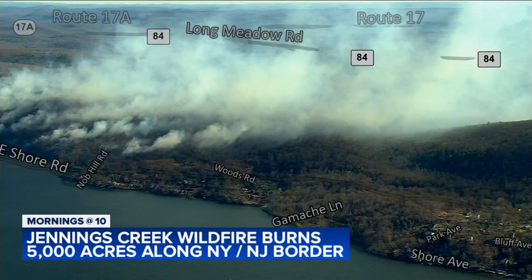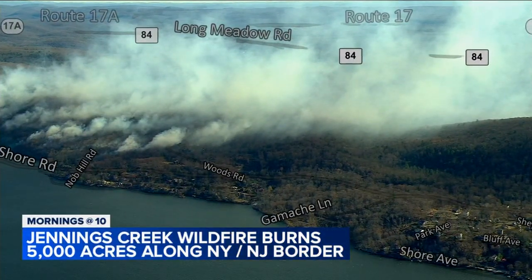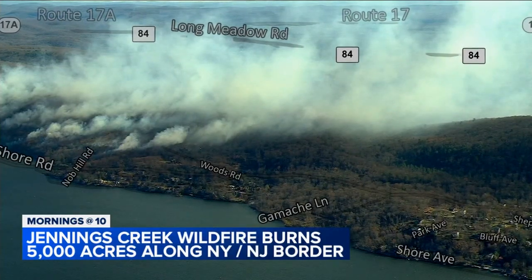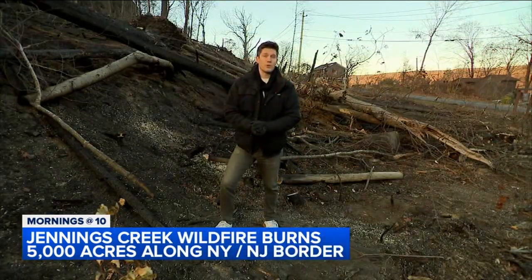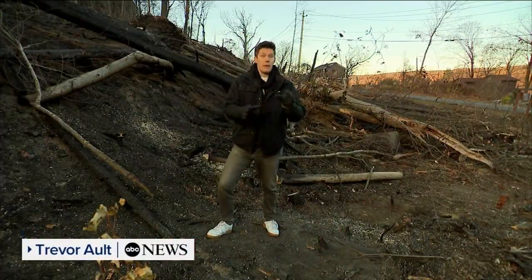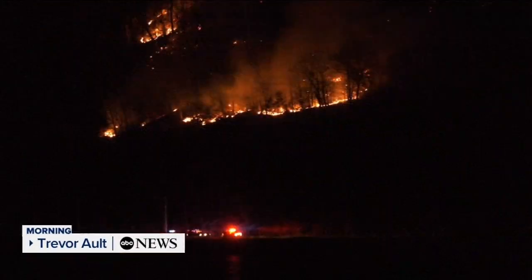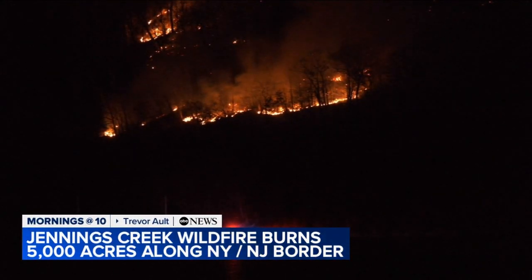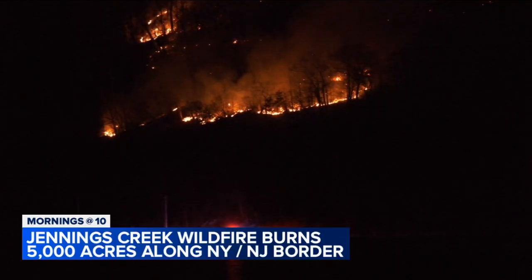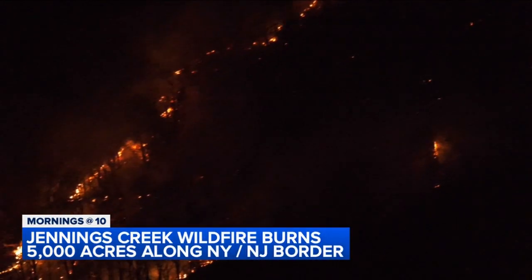Now, down on the ground, there's a lot of activity with a live report. Our reporter Trevor Ault is standing by with the latest. Trevor? Well, many residents here in Greenwood Lake have been evacuated for days now, and other residents right nearby tell me they are packed up, ready to leave at a moment's notice in case the wind shifts in their direction. And some firefighters and police have told them they might not have time to go door to door to tell them to leave. They might just have to sound off a bullhorn to tell them that they need to get out of here.